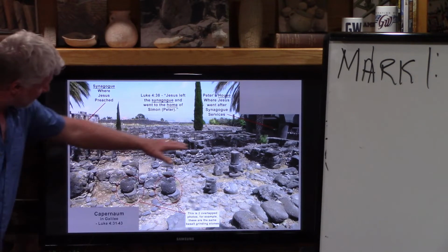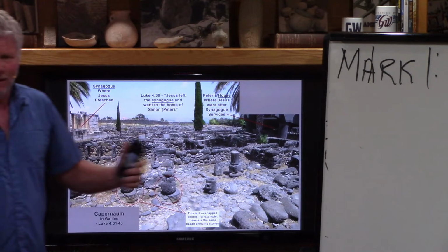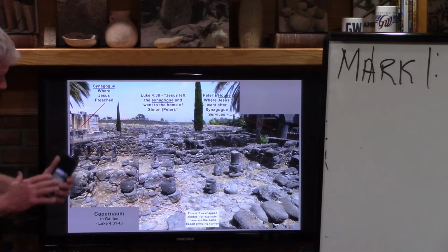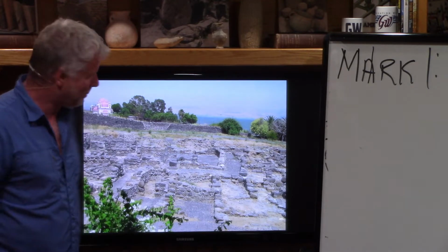This would be other residences and stuff going on there between Peter's house and the synagogue. Again, I'm overdoing this, but I've got the pictures. I mean, who am I going to show the pictures to?